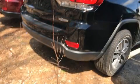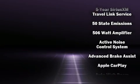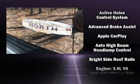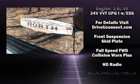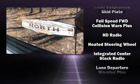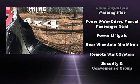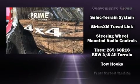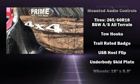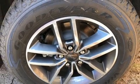Jeep ensures the safety and security of its passengers with equipment such as dual front impact airbags with occupant sensing airbag, front and side impact airbags, traction control, brake assist, anti-whiplash front head restraints, a security system, and four-wheel disc brakes with ABS. Electronic stability control ensures solid grip atop the road surface, no matter how challenging the driving conditions.